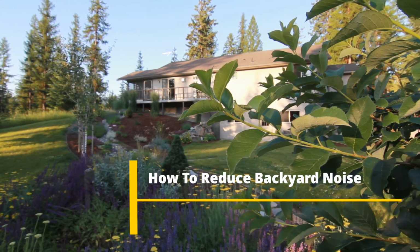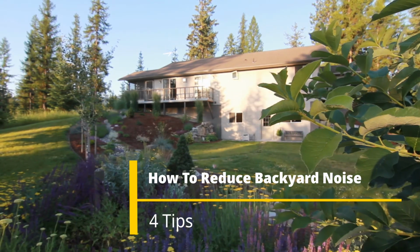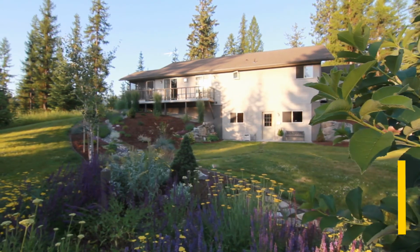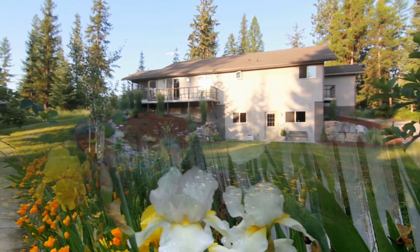If you live in the middle of a busy city, near a road or a school, your backyard oasis can be frequently disturbed by noise. Don't worry, we've got 4 tips you can use to reduce noise in your backyard.